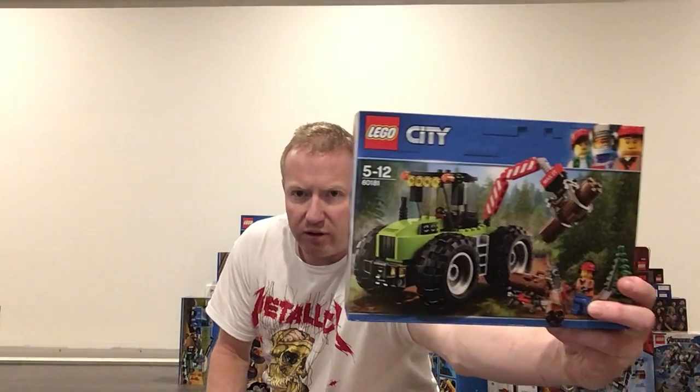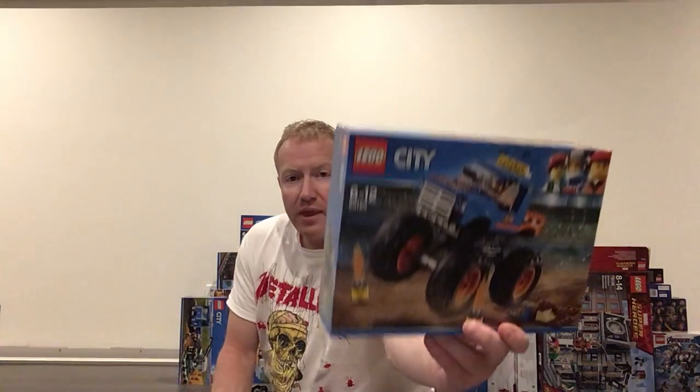Here we have a tractor. A lot of this stuff gets picked up from Kmart, and many of these, like the tractor and stuff, I think it was only like $20. So it's very easy to just go, oh yeah, I'll grab that. Like a monster truck.